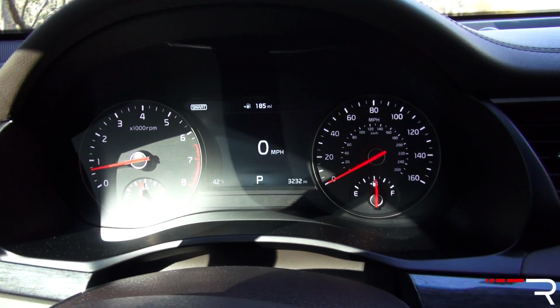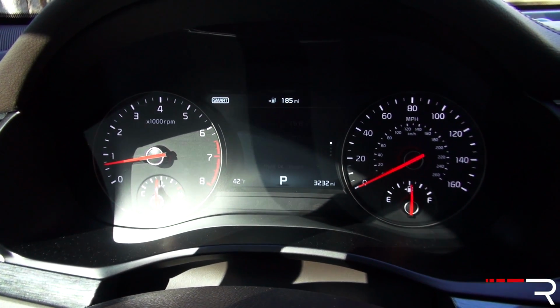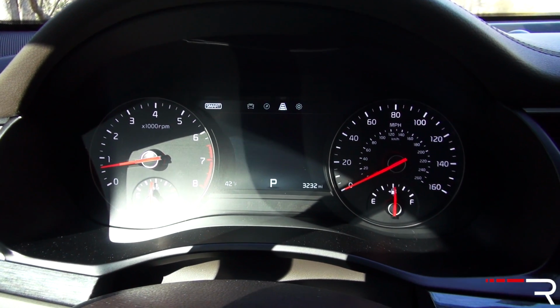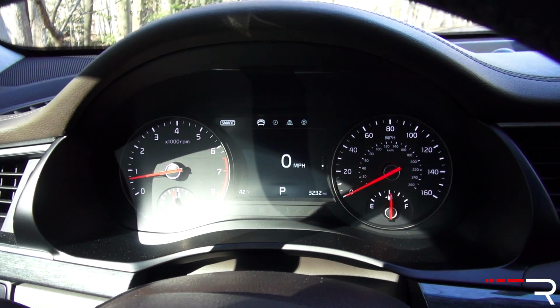You can change the way the display looks by using the little toggle right here, which will cycle between what your drive mode is, your fuel economy information, your trip information. Push this button here, it'll show you your GPS, your tire pressure monitoring, and then you can change your settings in there along with the digital speedo.